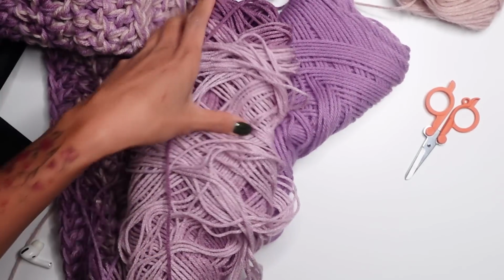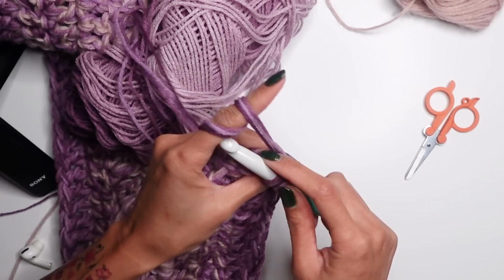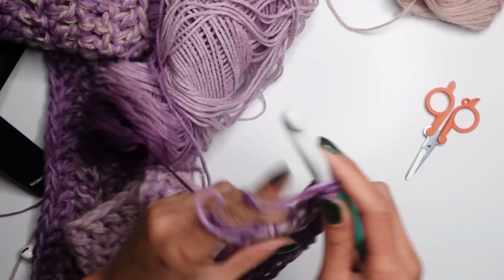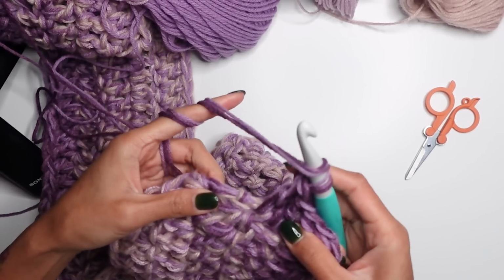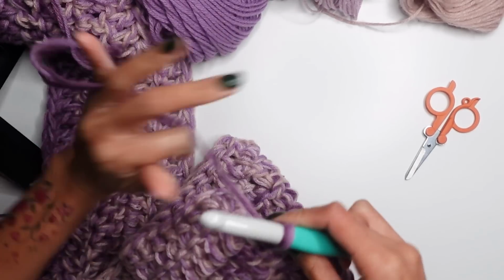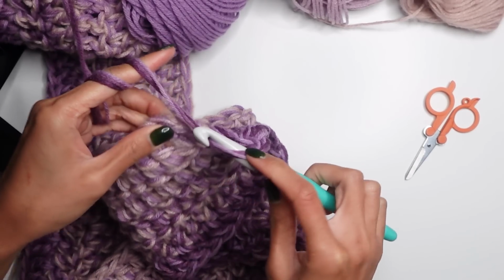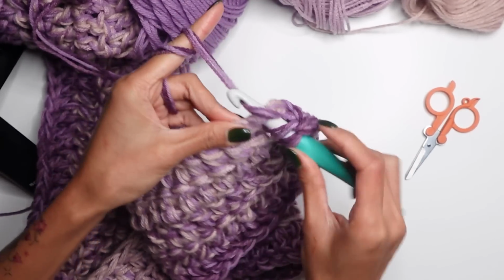So we're getting to this other corner again. And we're going to do the same thing that we did before, where we go into the post of the double crochet and do our stack single crochet into the base, into the post, into the base. It's a lot of yarn and fabric we're working with right now. So excuse me if it's a little, what's the word I'm looking for? Cluttered. So into the post and the base again. Post, base, post, one more into the base, and then that's the next corner.